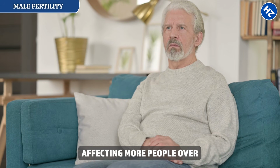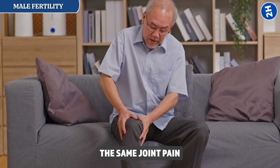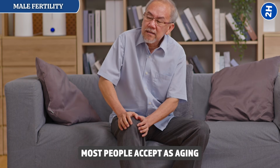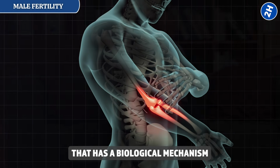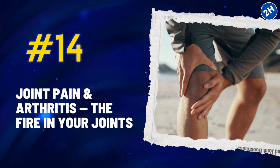Now to a benefit affecting more people over 50 than almost anything else on this list. The same joint pain most people accept as aging, that has a biological mechanism and a measurable fix. Number 14. Joint pain and arthritis.